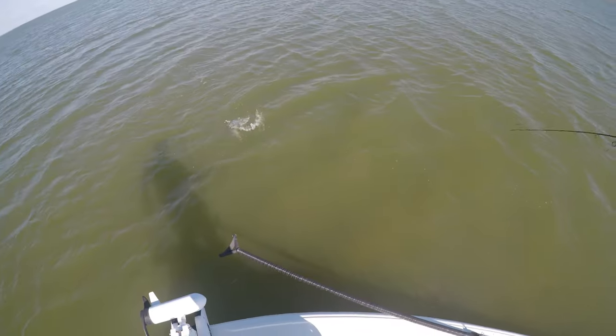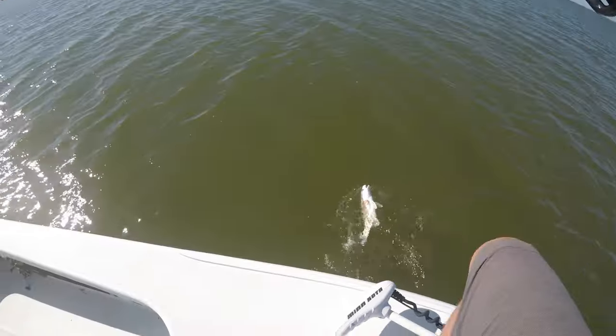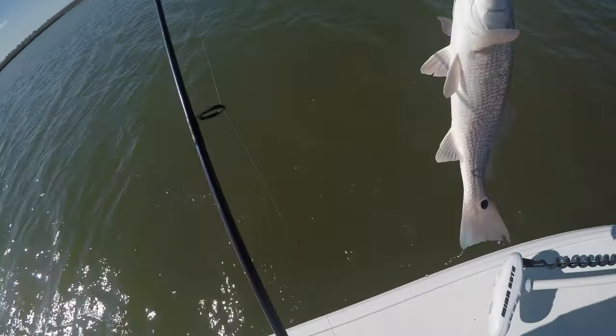Redfish are my jam. That's what I do. But hey, buddy, I'm trying to find some trout today. I'm not mad at you. I'd sit here and catch you all day. It'd be just okay. Looks like he's probably a legal redfish.